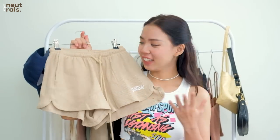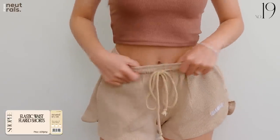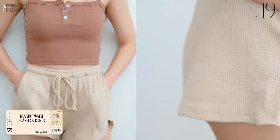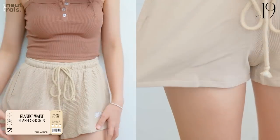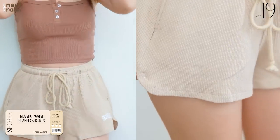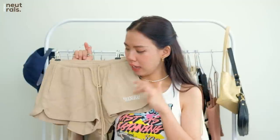Next one I have is this short. Sobrang ganda nito. I did not also expect yung fit niya. It has this flare kind of fit to it. And I love its material. It's a waffle type of material. I just love this one. It's a loungewear kind of shorts. And I love its color. Sobrang ganda ng color niya. Super comfy niya suotin. And the material, it's not see-through at all. Ang ganda ng pagkakatahi niya. It has this embroidery here at the side. It has this parang Shanghai. Shanghai. Kung favorite mo yung Shanghai, pwede ito sa'yo.